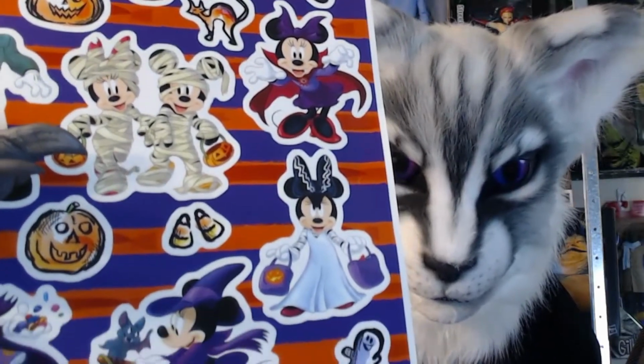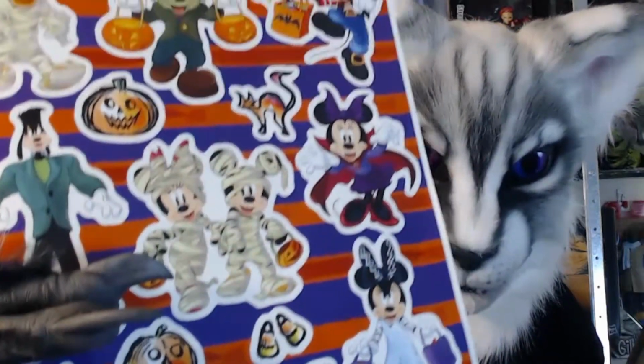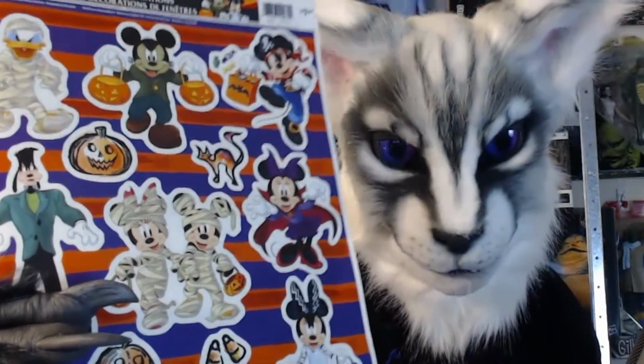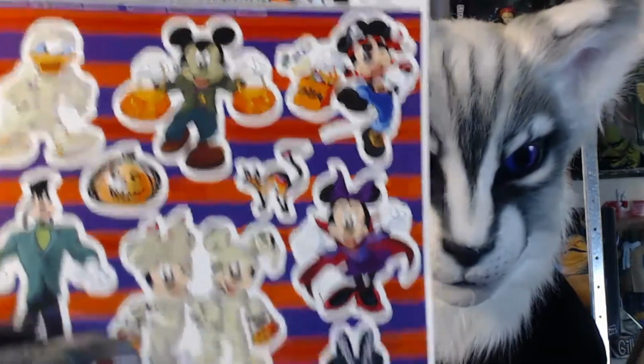Mummy, Minnie and Mickey, then a bunch of different fun minis. But I think the standout one, and I think a particular buddy of mine would agree, is the Mummy Donald.